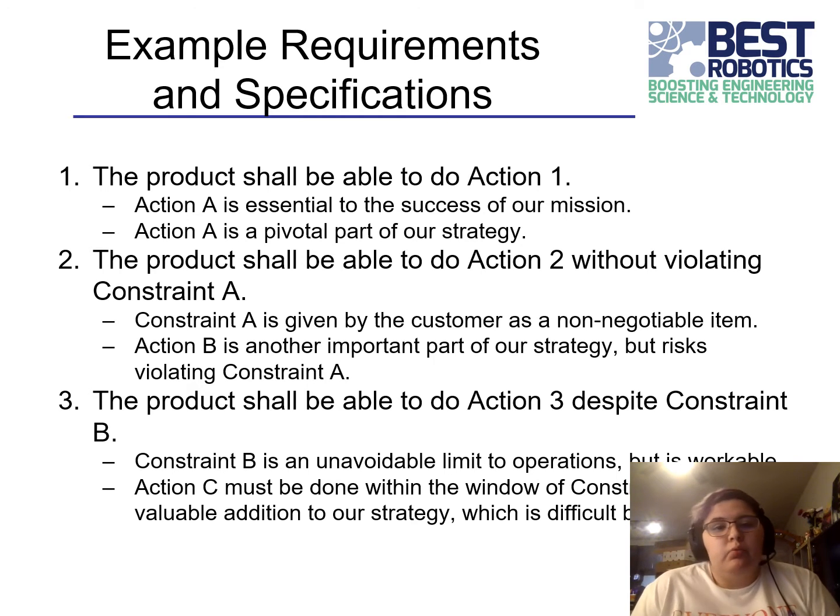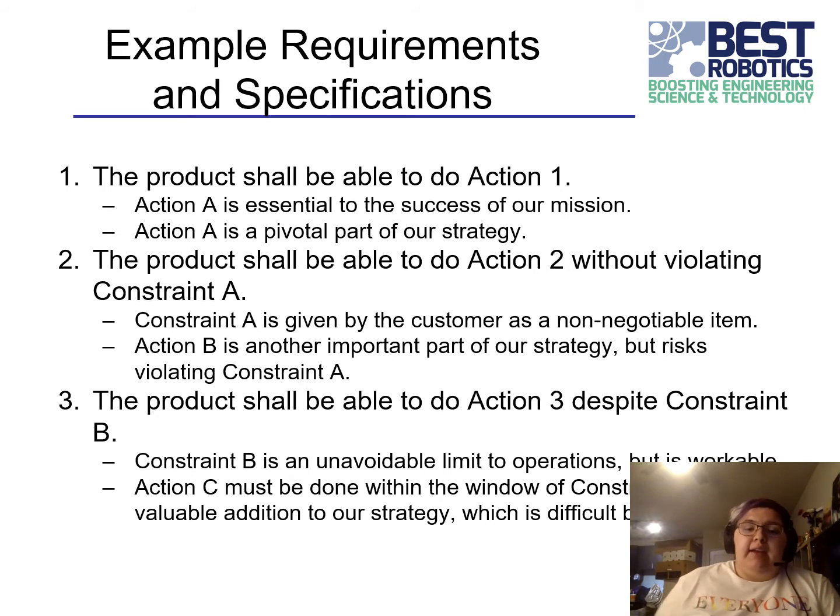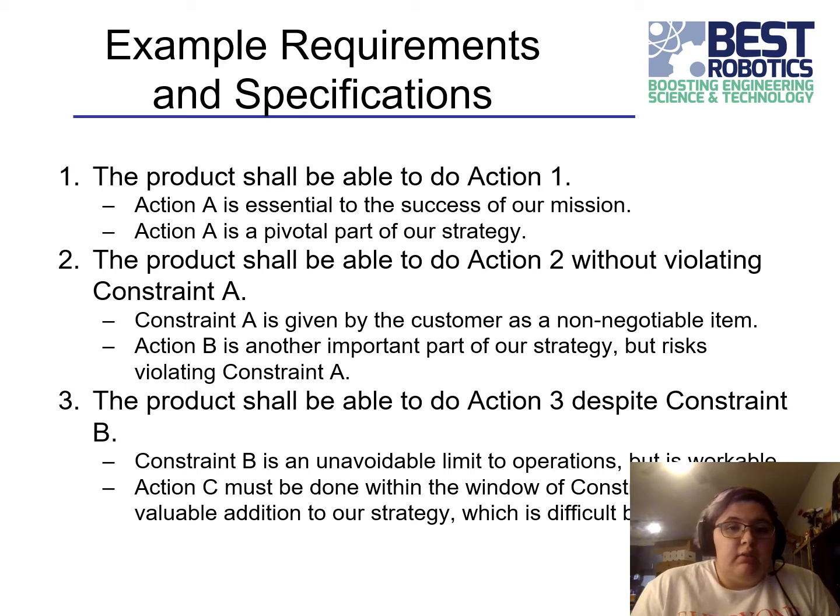So with like the actual height requirements of the robot, if you have an arm that extends or does something of the sort, you have to make sure that you are not in violation of the rules surrounding extension past the base size.